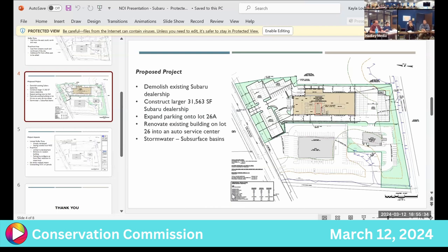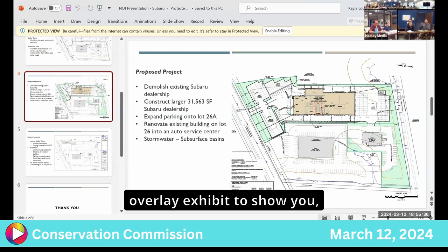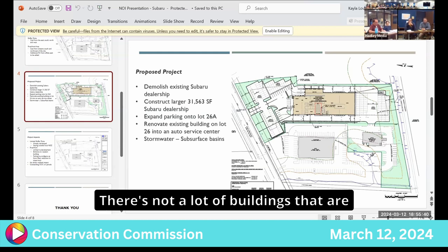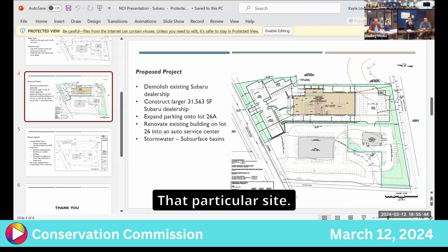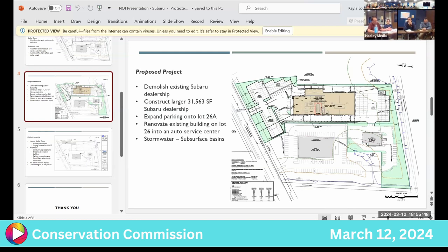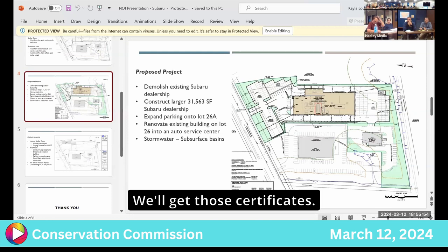Yeah. So I think when you see, maybe we'll get an overlay exhibit to show you, there's not a lot of difference. There's not a lot of that building going to be in the 100-foot zone. The parking lot's staying the same, so I think it's going to be pretty simple. That particular site, you're actually introducing more green area in the riverfront. In the front, you're taking out some parking area. Yes. In the front. Yes. Okay. But we'll get those certificates started.